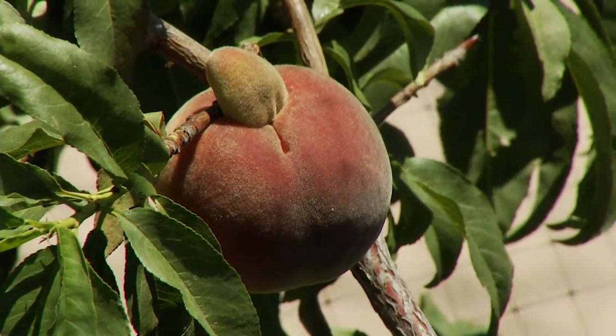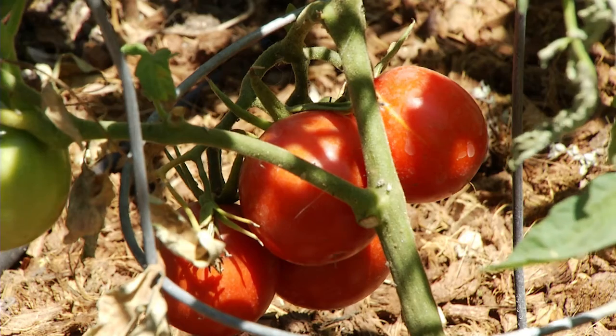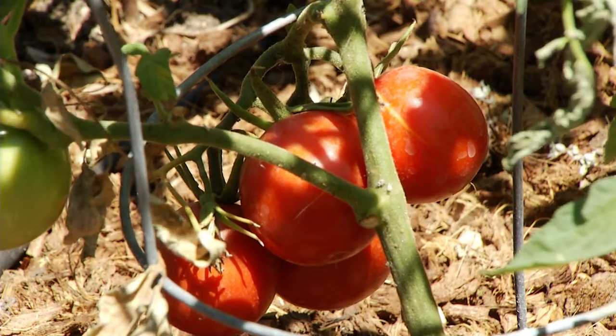The retired University of Arizona scientists and nature lovers are cultivating much of the plant-based diet they consume. I'd like to think that people can, if they really want to make a difference, one of the things they can do is grow their own food.